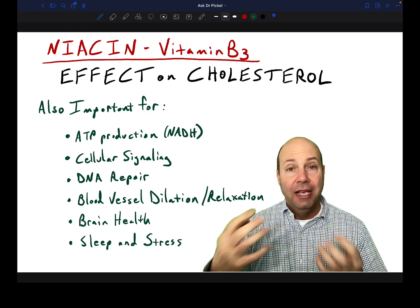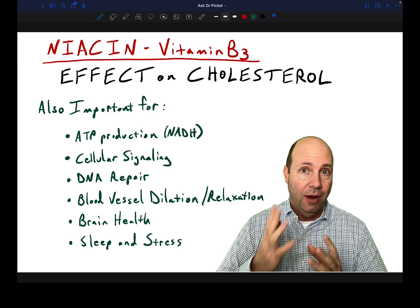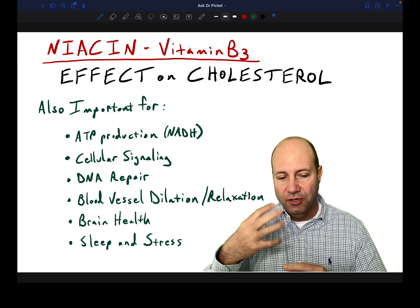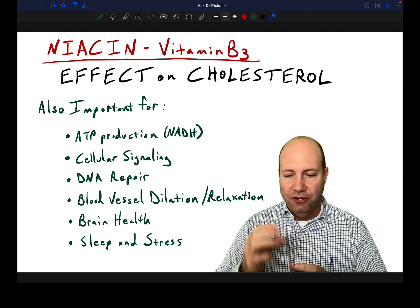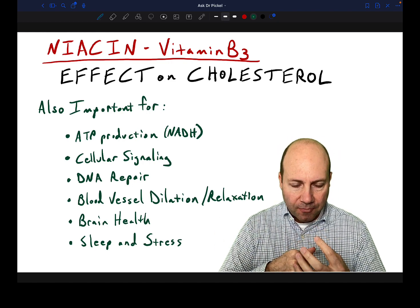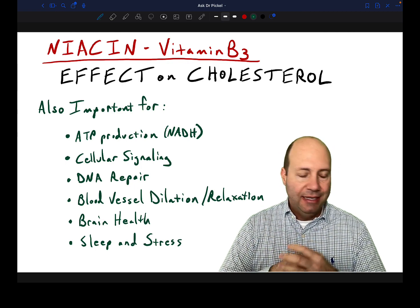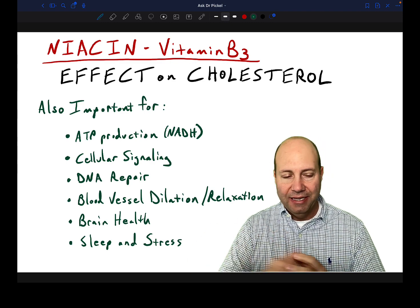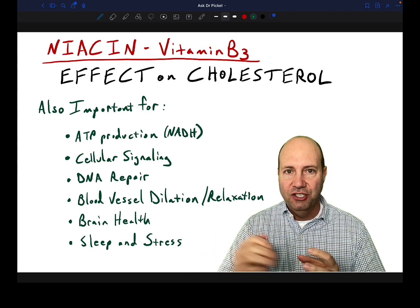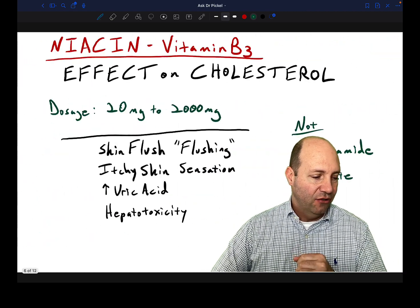And then brain health. Yeah, you're increasing circulation to the brain with niacin. So absolutely, and actually too, increasing energy production in the brain at the mitochondrial level. So many potentials here. And also to make certain things in the body, certain neurotransmitters, niacin can also be important. And then sleep and stress. Niacin can be used to help the body with sleep, especially in stressful situations. So it's pretty neat stuff in that direction, too.